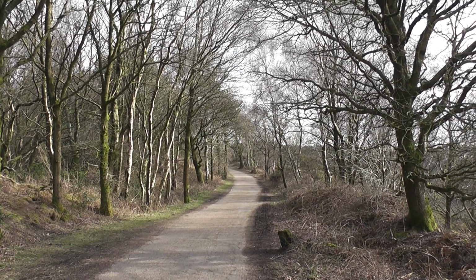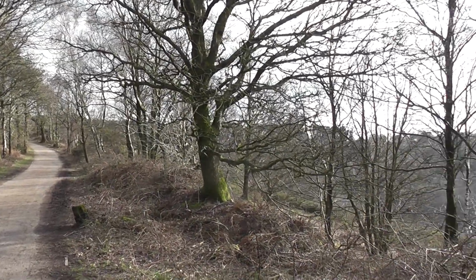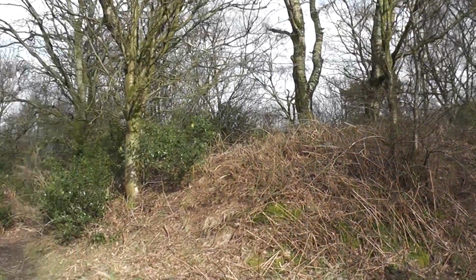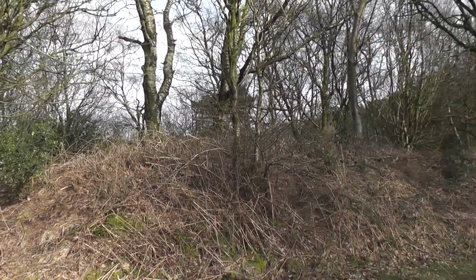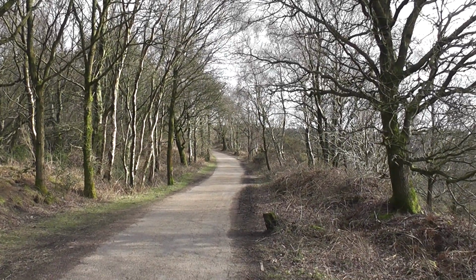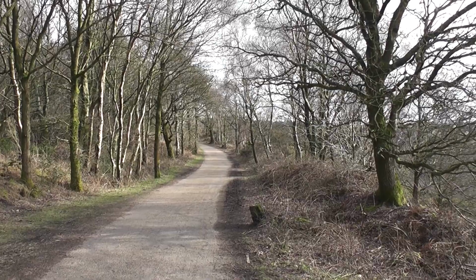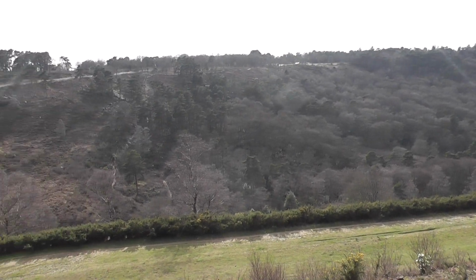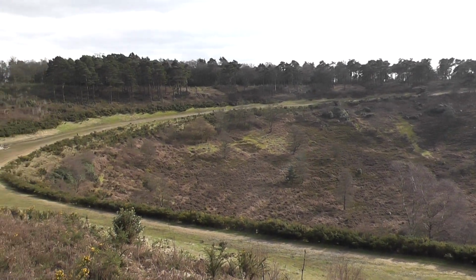Very pleasant walking on a weekday. Probably a different kettle of fish at the weekend. I haven't met a soul up here. Brilliant. Bit of disturbance on my left from the A3, but that goes into its tunnel soon, so even that will disappear. Glorious. Just on top of Gibbet Hill, I believe, or not far from it. Cracking views over the Punch Bowl. And of course, as soon as you get near the car park, which is not far from here, get a few more people knocking around.